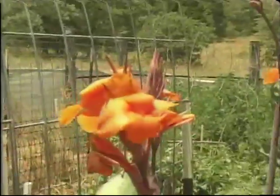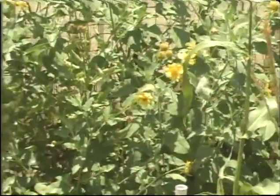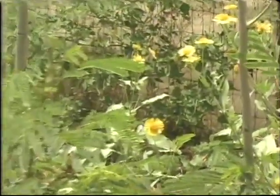Another technique is to always have a few things flowering in the garden, as that helps to keep the good bugs in the area. The good bugs often eat the bad bugs. Sometimes those flowering plants are just simply weeds, sometimes they're old crops on the way to seeds, and sometimes they're intentionally planted.